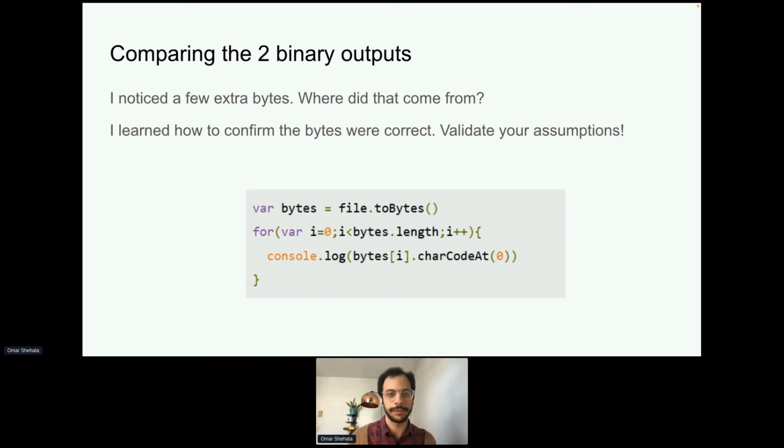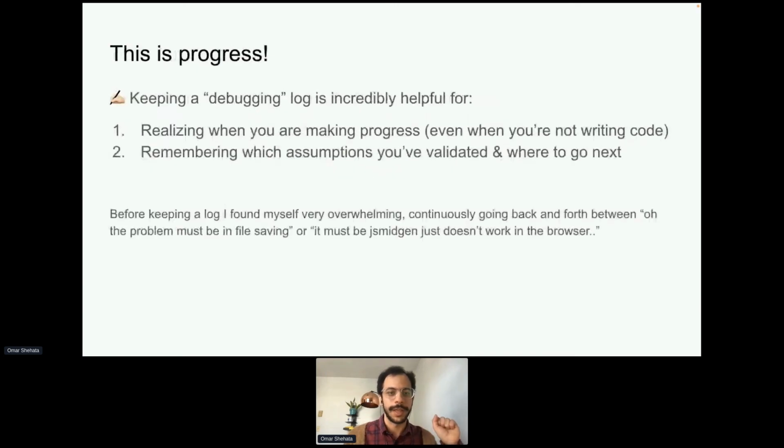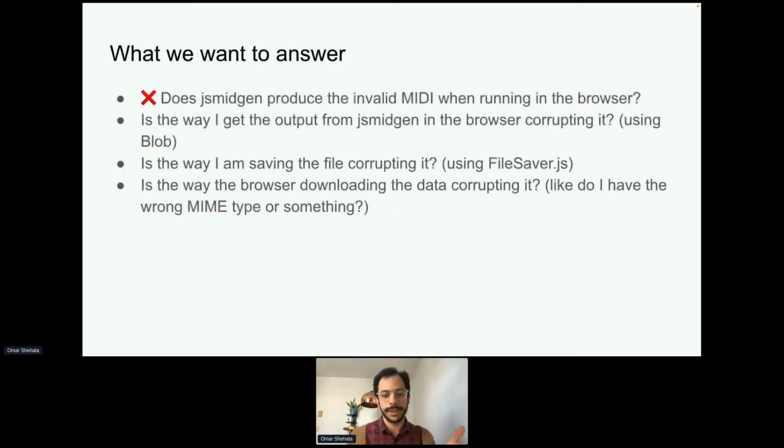Okay, so that's great. If we go back to the original questions, that confirms that the first one is not the case. It's not the JS Midgen that is the problem here. And this is progress. I want to take a pause here and point out that this is where normally in the past, I would have felt that I was not making progress because I didn't write any code, right? I'm still stuck with this example that doesn't work. But it was progress because I learned something, and I ruled out one of the hypotheses here. And it helped me narrow down the problem.